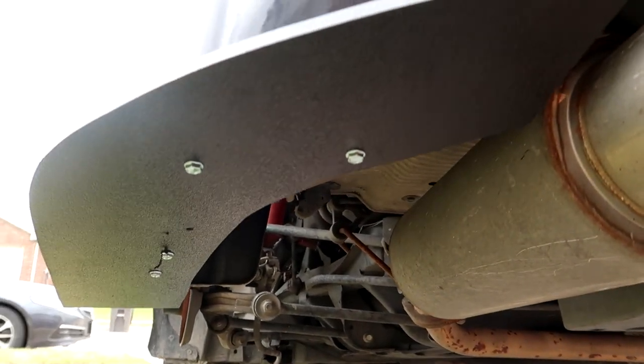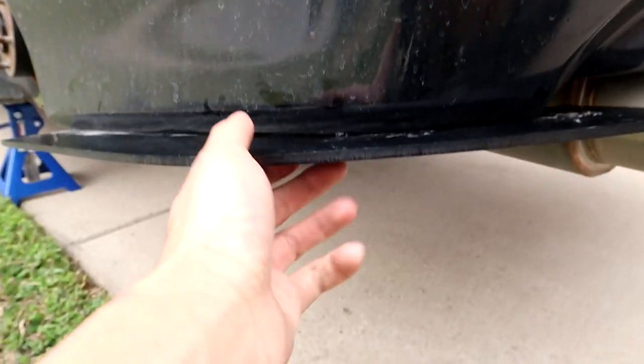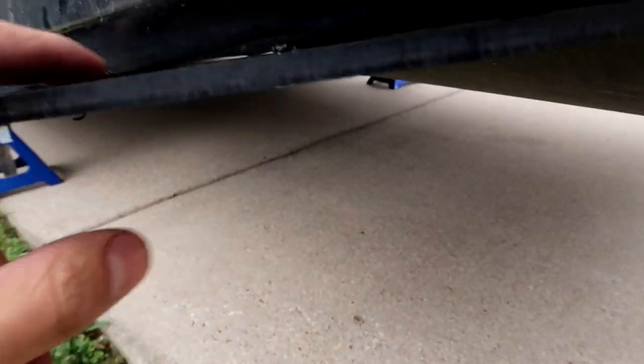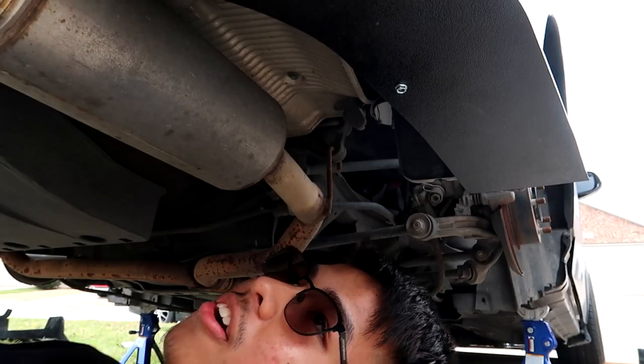Here's the progress on the lift. I managed to get 4 self-tappers on. Still gonna put more on just in case, but it's really on there good. Oh, I kinda messed up right there, but that's okay. This is harder than it looked, guys.